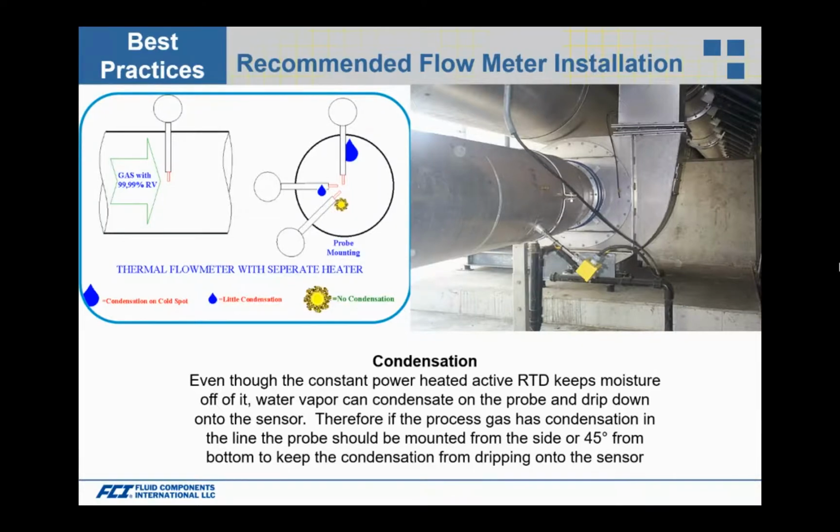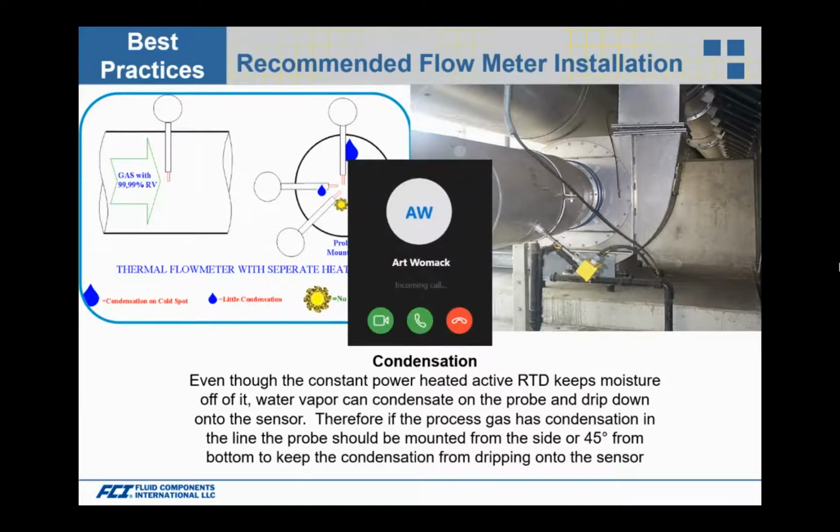And one installation note: if you do have water vapor that's going to condensate in the pipe, if you're draining water out of your process and you know you've got water condensating inside it, we highly recommend, as a best practice on installation, coming in 45 degrees from the side to mount the flow meter. Do not put it in from the top, because that water vapor in the gas will condensate on the probe and drip down the probe and onto the sensor itself.